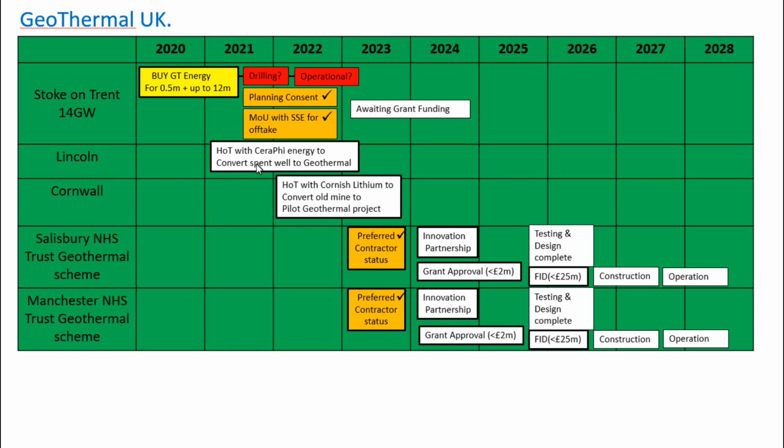They've signed a heads of terms agreement with Seraphy Energy to convert a spent well, which is one of their own wells that's no longer producing oil or gas, which is in Lincoln, and convert it to a small geothermal plant. So this is a good project that shows they're taking it seriously, and it will give them experience by actually doing it themselves in one of their own locations in the UK.